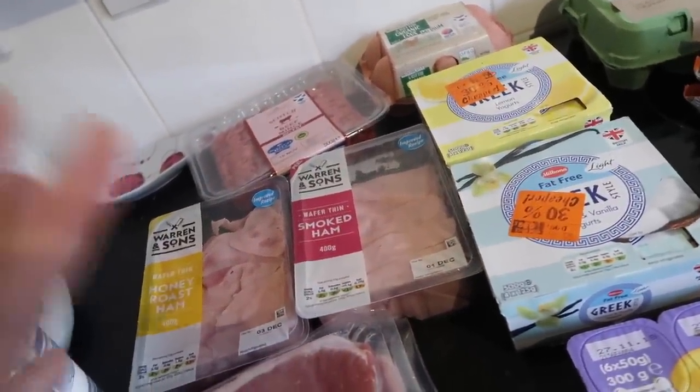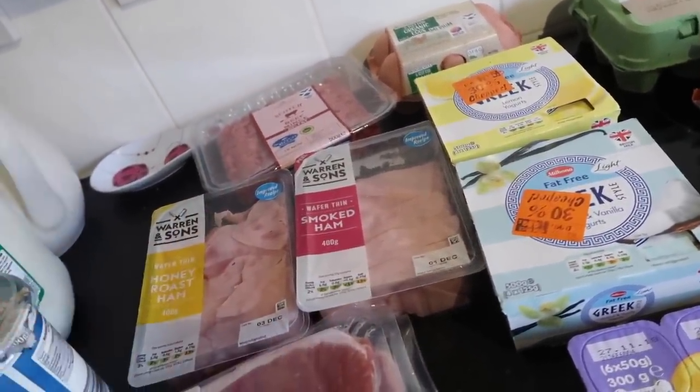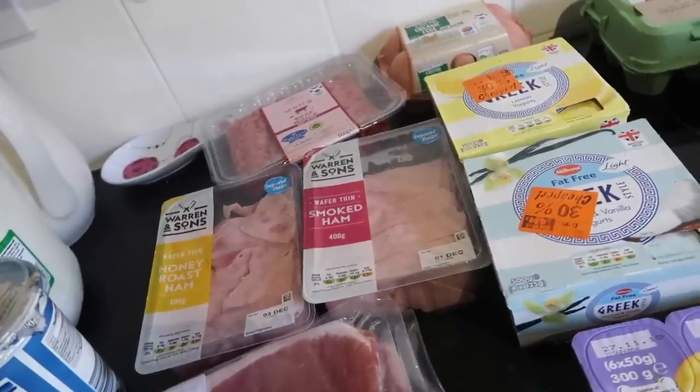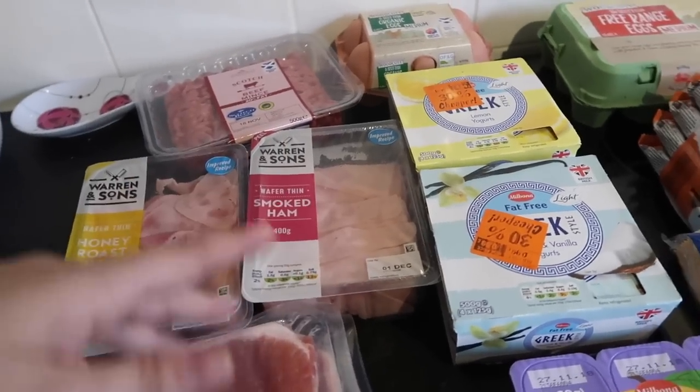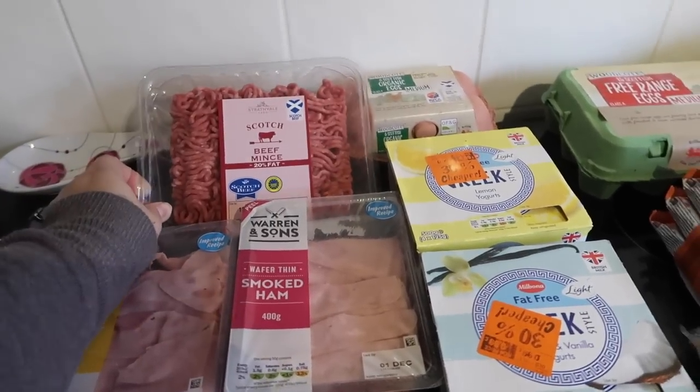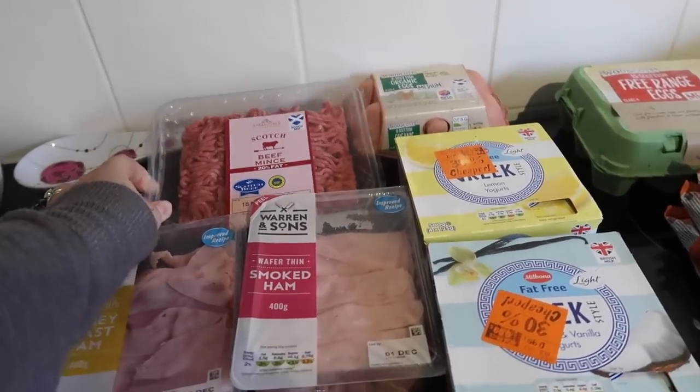You'll probably see if I go back to my usual one, then it's because A, I looked what I was buying, and B, because we didn't really like these. So you'll find out next week. And then I got a packet of beef mince for the dog, for dog food.